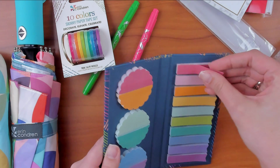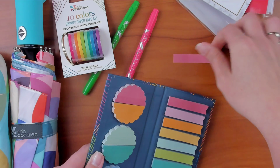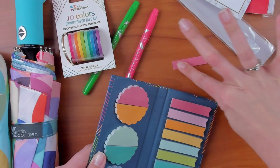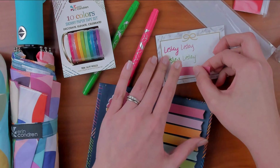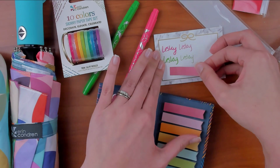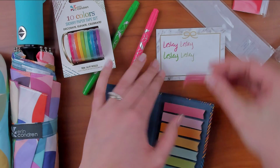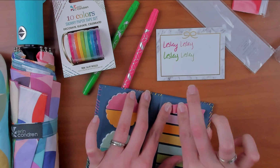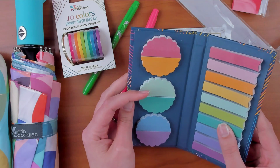Let's test the stickiness, because I know a lot of sticky notes are not very sticky, and I hate them. Push it down some more. Well, most of the time it is going to be stuck to paper. Yeah, that's pretty good. We'll see. I don't use a lot of sticky notes anyway, but for my planner, I mostly use them to write notes to you guys. But these are kind of fun.